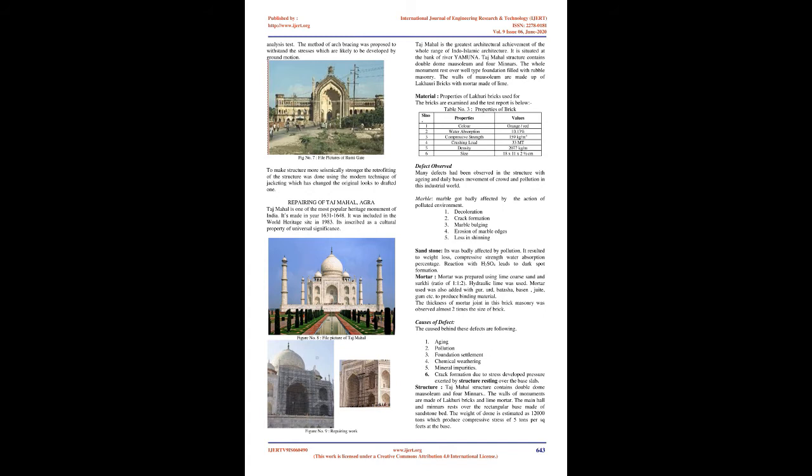Structural test. A structural test of Rumi Darwaza was conducted by the researchers in order to make it stronger to withstand seismic ground motion. During this structural analysis, the engineers were led towards the parts of the structure which may be damaged due to ground motion. The crown area, which contains the major arch and dome, was more vulnerable to stresses and moments caused during the seismic analysis test. The method of arch bracing was proposed to withstand the stresses which are likely to be developed by ground motion.